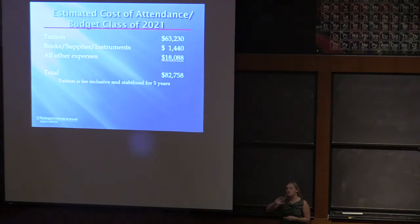A student going to school in Boston or San Francisco or New York, those are some of the most expensive cities in the country. So it's going to cost them more with the living expenses than it will for St. Louis, which is one of the cheaper cities with medical schools in the country, because it is really inexpensive to live here. So the most that a medical student could have in financial aid as a first-year med student this year at the medical school is $82,758.